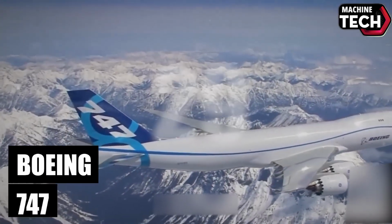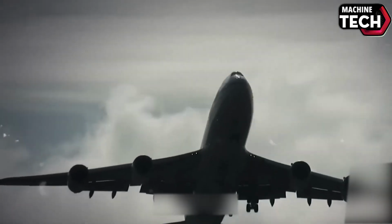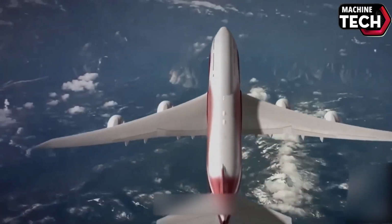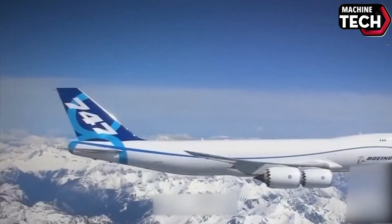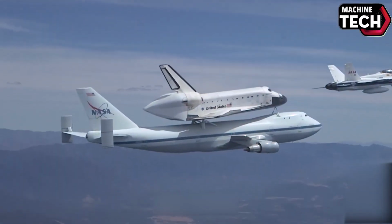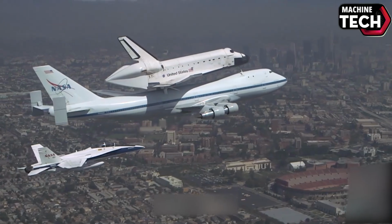Number 29, Boeing 747. The Boeing 747, nicknamed Jumbo Jet or Queen of the Skies, is one of the most recognizable aircraft worldwide. It pioneered the wide-body, twin-aisle design and was the first commercial jetliner to feature two decks. Produced by Boeing's Commercial Airplanes division in the United States, the initial version of the Boeing 747 was 2.5 times larger than the Boeing 707, a prominent large commercial aircraft of the 1960s.